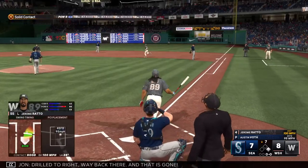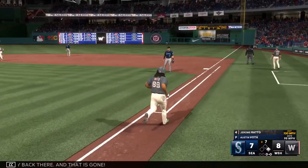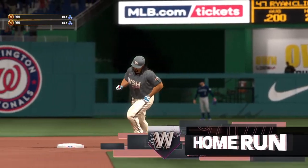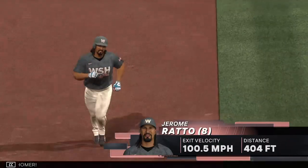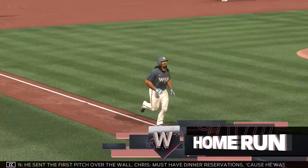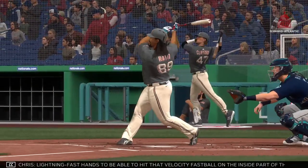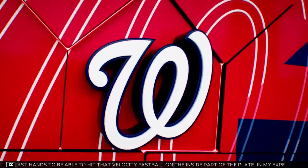Drilled to right, way back there, and that is gone. Homer, his second home run of the game, and they add a pair. It's 10-7. He sent the first pitch over the wall. Must have dinner reservations because he wasn't wasting any time at the plate in that at bat. Lightning fast hands to be able to hit that velocity fastball on the inside part of the plate.